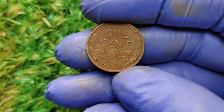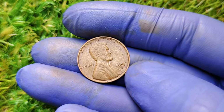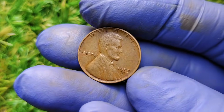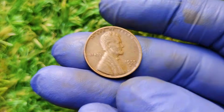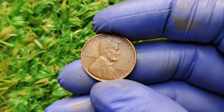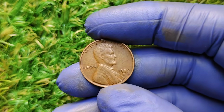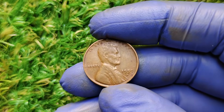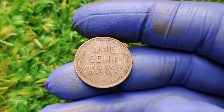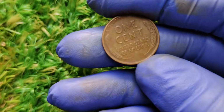Every collector, whether a beginner digging through a handful of pocket change or a seasoned expert examining auction catalogs, shares one dream: stumbling across a coin so special that it transforms an ordinary moment into a once-in-a-lifetime discovery. Today, that dream takes us back to the year 1955, not the famous double-die penny everyone knows, but a lesser-talked-about yet extremely valuable cousin, the United States of America 1955 D-Mint Mark Lincoln Wheat Penny.